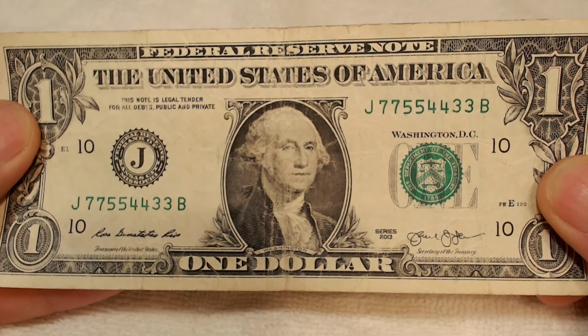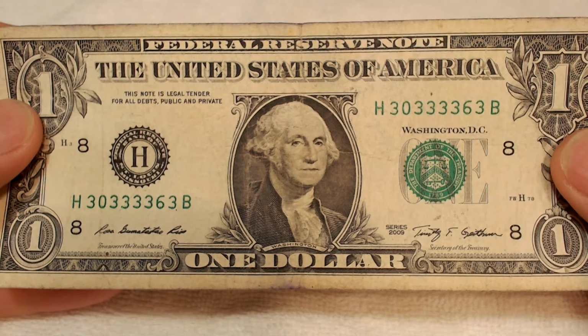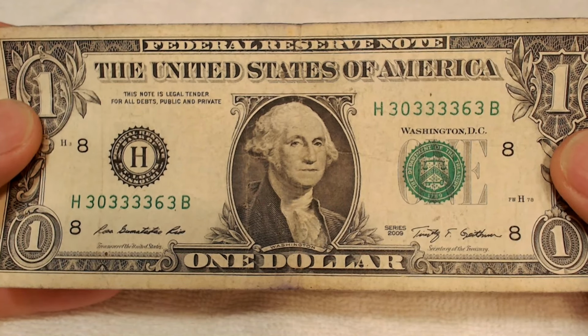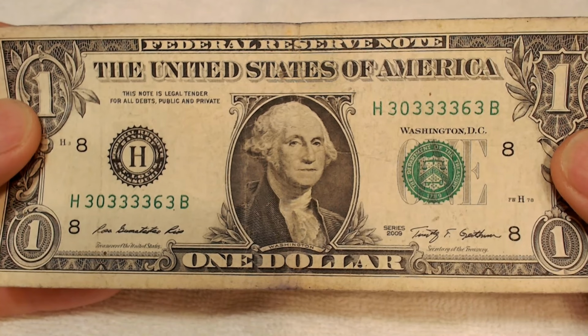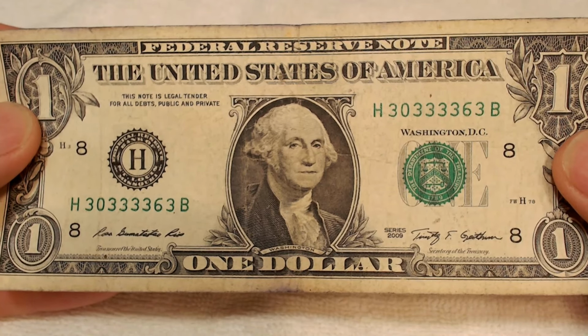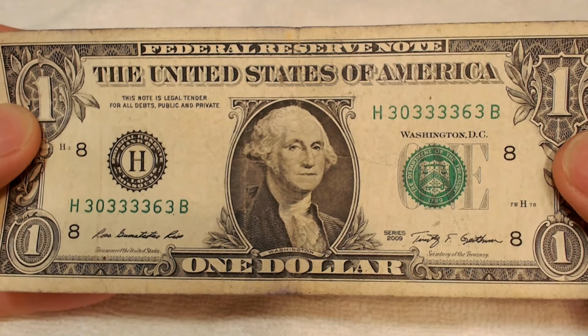It'd be about a $10 note on eBay as is, or $9 in profit. Here we have a note with 6 3s in the serial number, 30333363. Had the 0 or 6 been matching numbers, it would have been a great binary radar. As is, about a $15 note on eBay or $14 in profit, even though it's not in the best condition.